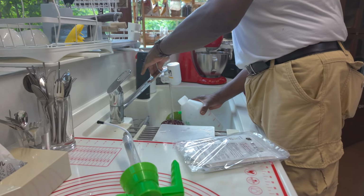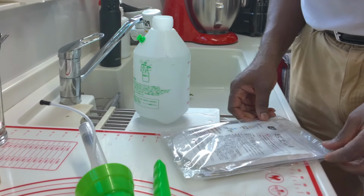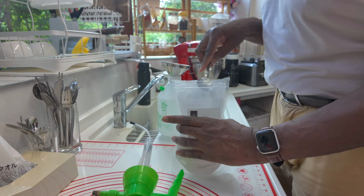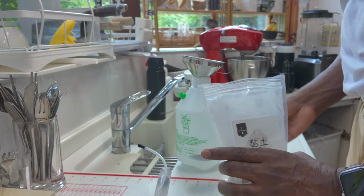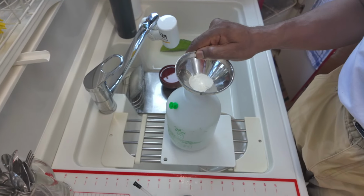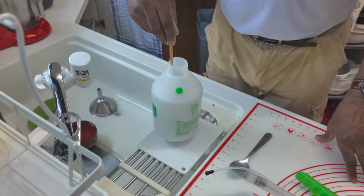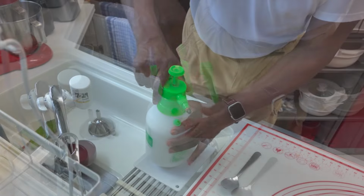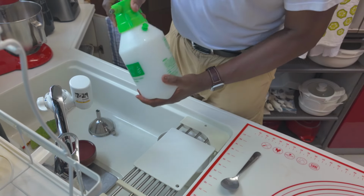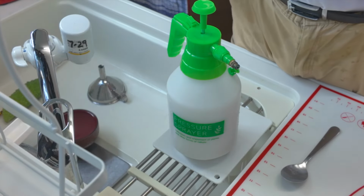Let me get that diatomaceous earth. Okay, I've got some water here. I'm going to put a couple tablespoons in here. Let's see how this works. Okay. Let's swirl this around a bit. Good shake. Okay, let's go out and see how this works.